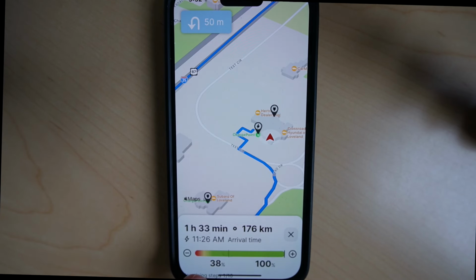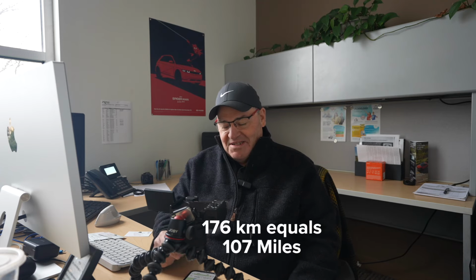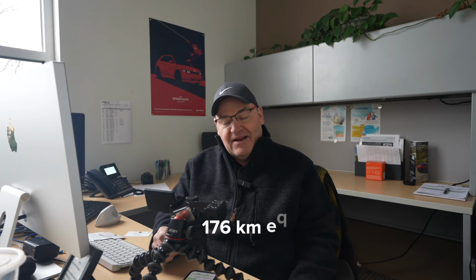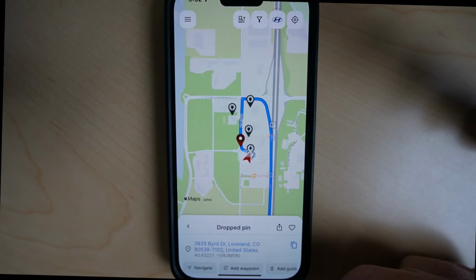I'm going to travel 1 hour and 33 minutes. Right now I've got this in kilometers for some reason, 176 kilometers. We know 100 kilometers is 60 miles. So it's going to give you, and of course you can put that into the English system as well. But it's really a pretty slick app, and it should be one of your resources.